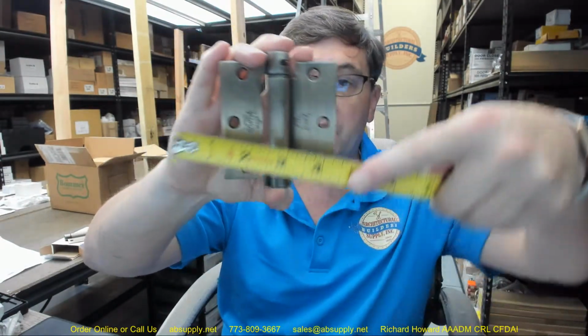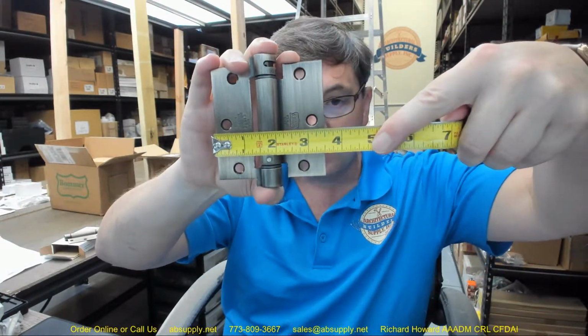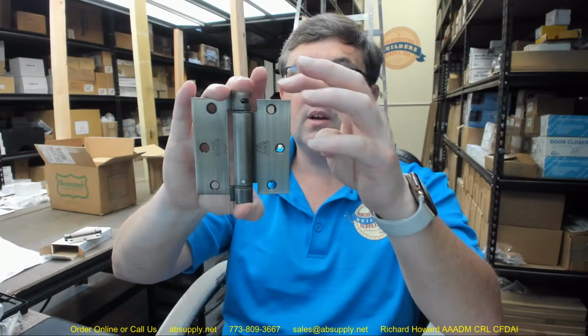Now 350, that does mean it's 3.5-inch tall, and it means that it's 3.5-inch wide. And if you note, I said the height first because that is certainly the first dimension when it comes to hinges. And it matters. This is basically a square hinge. Its height is equal to its width. Well, what if you had a 5 by 4.5 or a 4 by 7? The question becomes, what's the first dimension? What's the width? What's the height?